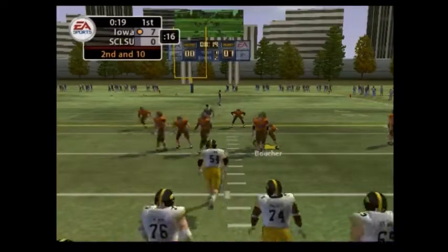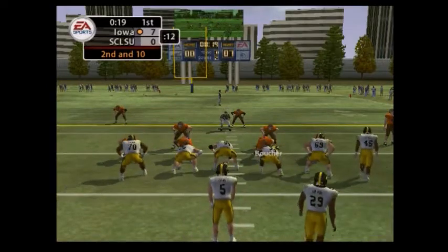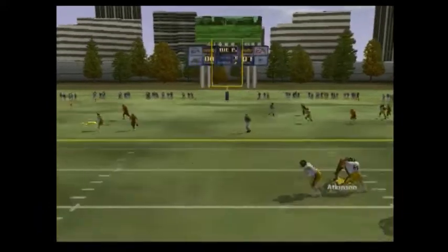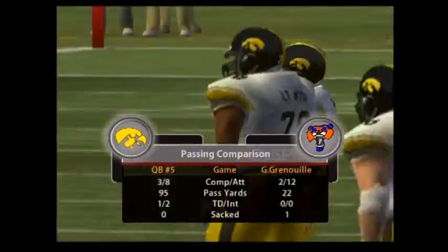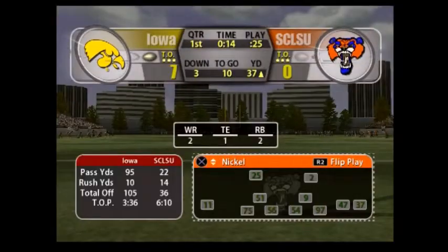Second and 10. Ball on the 37-yard line. The home team line up in a nickelback. Looking. Throws this one out to the left. The ball is tipped. The defense needed that one. How about the move here by this cornerback? Great play that time, getting a hand on the football.